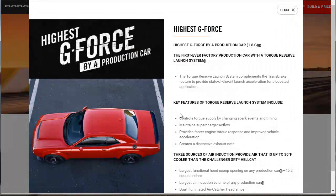Highest G-force by any production car, 1.8 Gs, the first factory production car with a torque reserve launch system. So we're talking about G's on launch. We're not talking about lateral G's, which is cornering, going around corners. I'm sure this car has a lot of mechanical grip with as big as the tires are, but they're probably not talking about that. Let's click this.